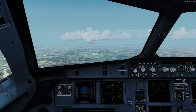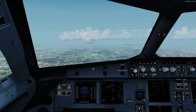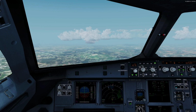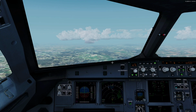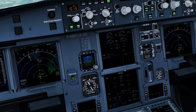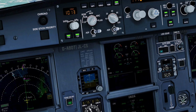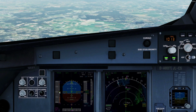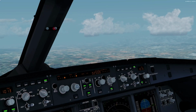Confirm, okay, glide slope. And of course we try to have as little thrust as possible. We have about 34-35% now. Passing the final approach fix, 4000 feet, checked.